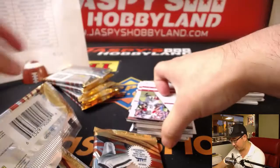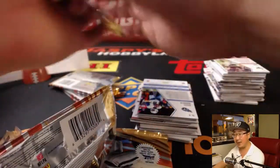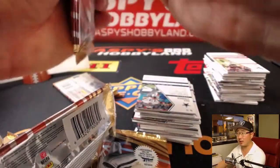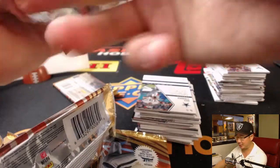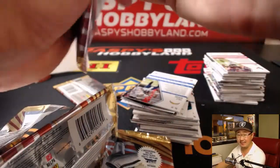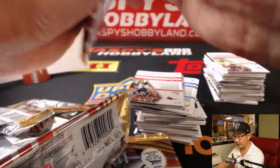Although this year's basketball class, the 17-18 class that Panini has coming out, should be really, really good. People are already buzzing. That's why our Flawless Collegiate Basketball has been doing so well on our website. We're down to our last briefcase on that. That features the 17-18 class, which should be pretty huge this year. Those are the big rookies to chase.